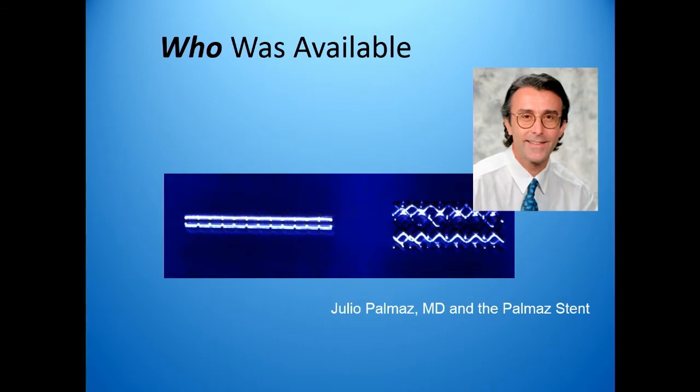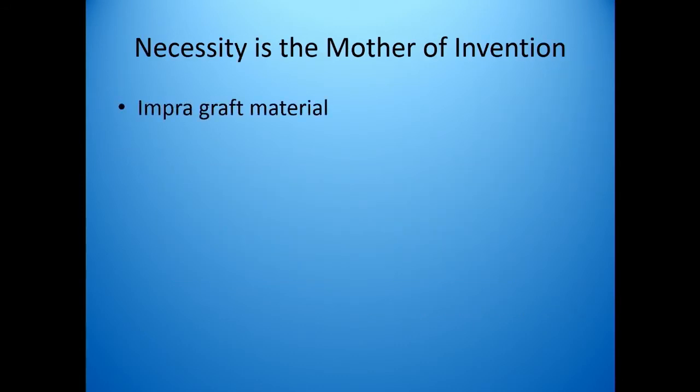I called him up and I said, Julio, I know you gave this talk not too long ago about how to make a covered stent. Could you kind of walk me through that? He says, I'll fax you the instructions. So he faxed the instructions to the cath lab. We went up to the operating room, got the equipment, and while the patient is still on the table, we made this thing. What you use is Impra graft material.